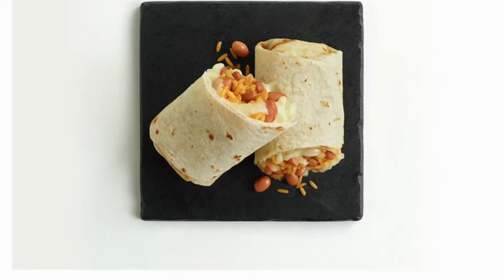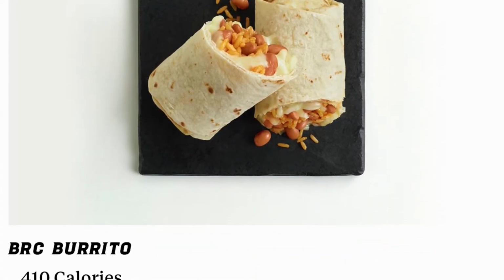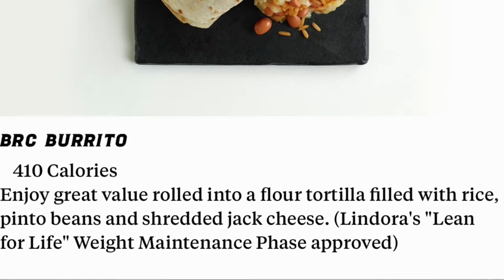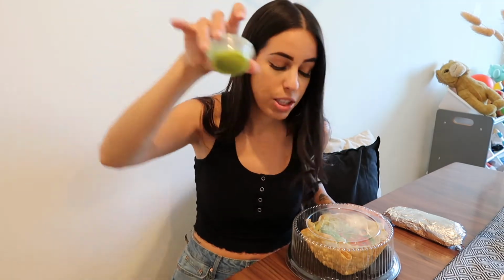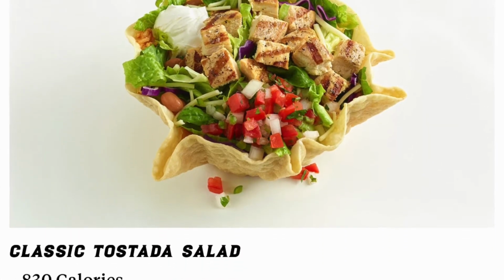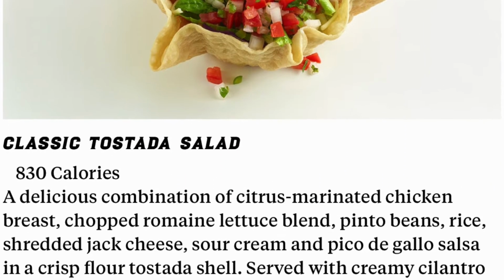Hey guys, so I'm here with my food from El Pollo Loco and I'm gonna share with you guys what I got. First things first, I got a BRC burrito, and this is the bomb. If you've never gone to El Pollo Loco as a vegetarian, this is usually all I need and I'm full. I do eat it with their avocado salsa, which is amazing. I also got the chicken tostada salad, and I just said no chicken, and she asked if I wanted avocado instead, and I said yeah, that sounds great.